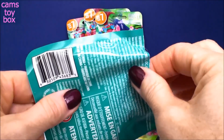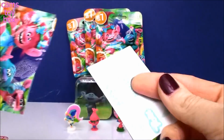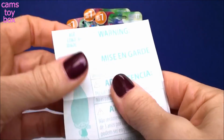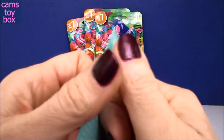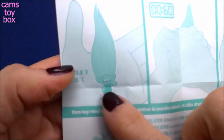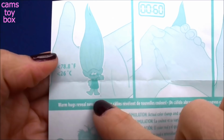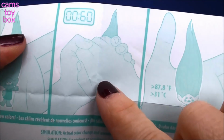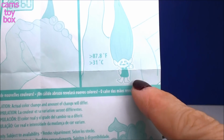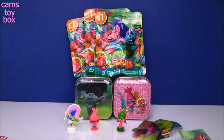So what also comes in here are these little directions. So this is new. You open this up, and it tells you how to hug and reveal your troll. When you open the bag, your troll is a very normal dark color. You hug it or hold it in your hand for 60 seconds, and when you let it out, it changes color. All right, so let's see who we got in our bag.